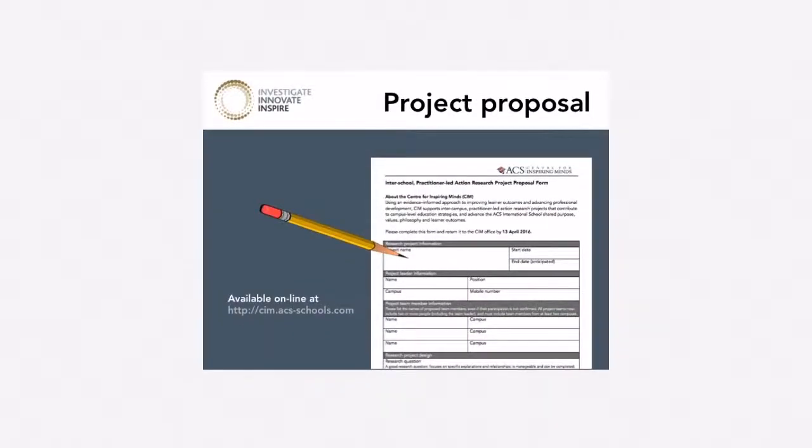We're available to meet any time prior to the 13th of April deadline and encourage you to contact us if you have an idea for a project. We can tell you more about the criteria the heads of school will use to review your proposal and help you submit a proposal that provides all the information they will need to make their decision. In this webinar, we will be walking you through the proposal form step by step.